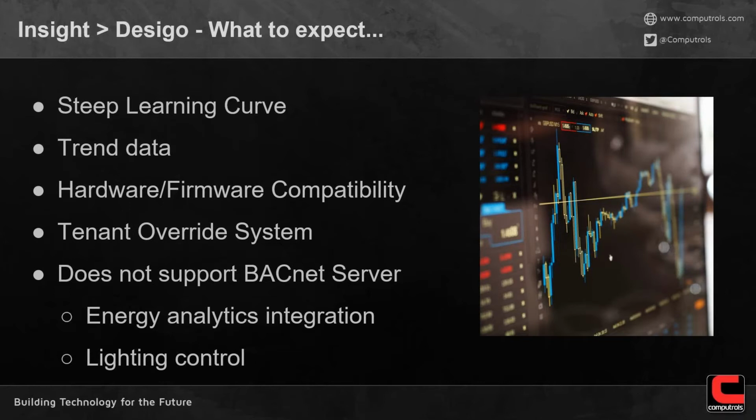For those of you that operate in commercial real estate, probably very familiar with tenant override systems. These are systems where tenants log in, schedule overtime, HVAC or lighting services, and typically platforms that offer this have a billing built in based on the rate and the consumption. You bill back your tenants for that consumption. This is something that exists within Insight, however, is not supported in Desigo. So if you have an Insight system and you are currently offering that as a service in your building, you'll have to find an alternative solution.